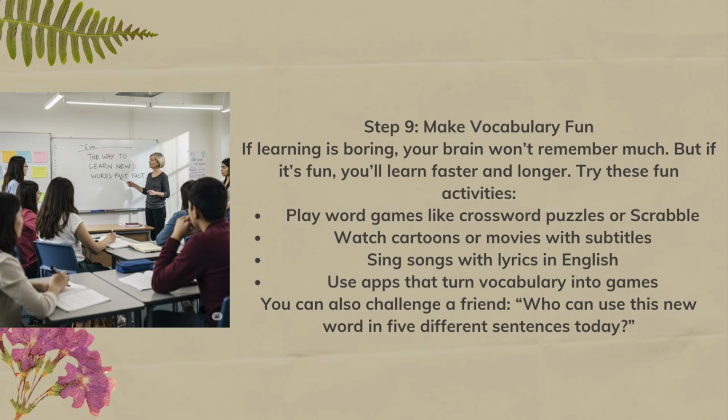Step 9. Make vocabulary fun. If learning is boring, your brain won't remember much. But if it's fun, you'll learn faster and longer. Try these fun activities: play word games like crossword puzzles or Scrabble, watch cartoons or movies with subtitles. Sing songs with lyrics in English. Use apps that turn vocabulary into games. You can also challenge a friend: who can use this new word in 5 different sentences today?